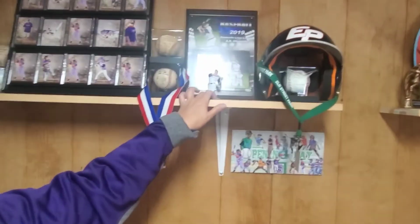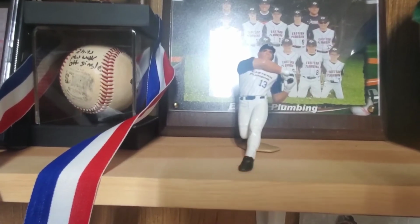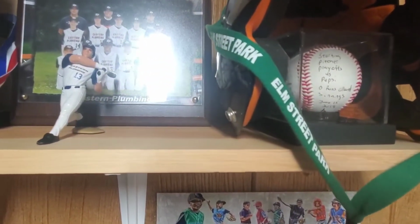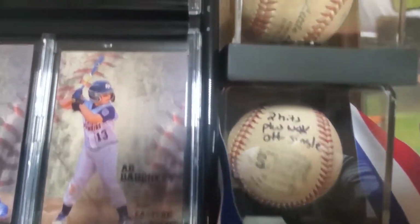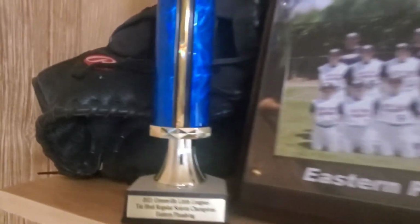Because we couldn't do the baseball cards during 2020, we did figurines. And the balls represent different wonderful things. Home runs, pitching, game-winning hits, all of those kind of fun things that you just remember. And last award is 2021 regular season champs for Eastern Plumbing.